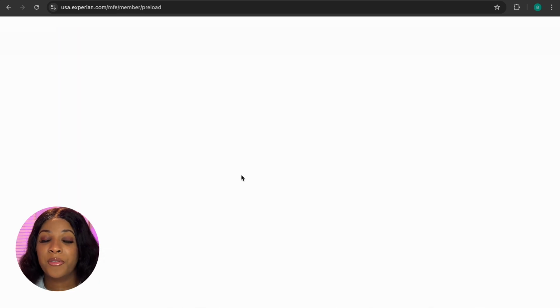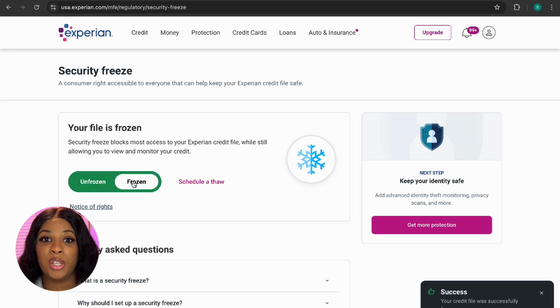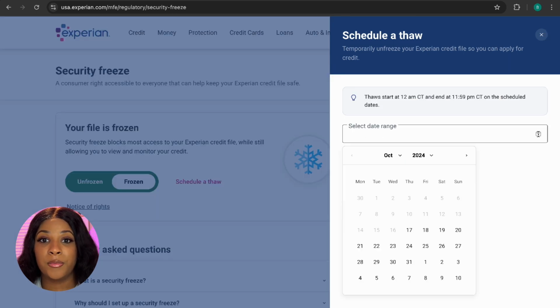Freezing your credit doesn't affect your existing accounts or credit score. Your current credit cards, loans, or bank accounts can continue to work as normal. It's only for when someone tries to open new accounts that the freeze stops them in their tracks from opening up anything in your name.